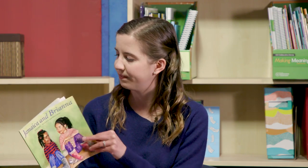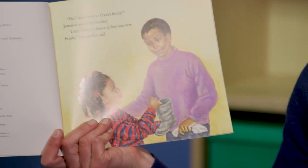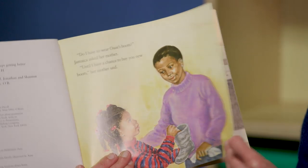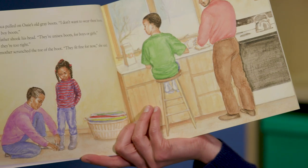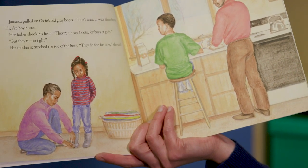Jamaica and Brianna. Do I have to wear Aussie's boots? Jamaica asked her mother. Until I have a chance to buy you new boots, her mother said. Jamaica pulled on Aussie's old gray boots. I don't want to wear these boots. They're boy boots.